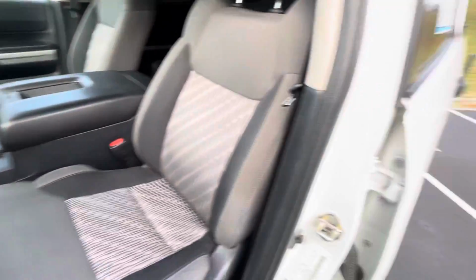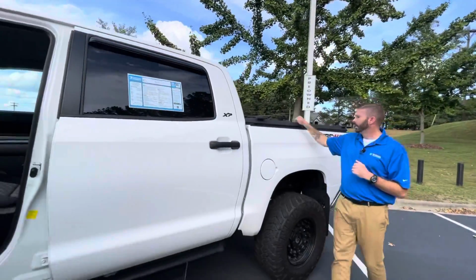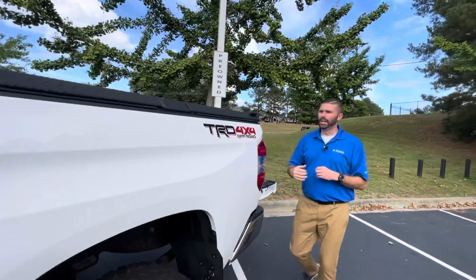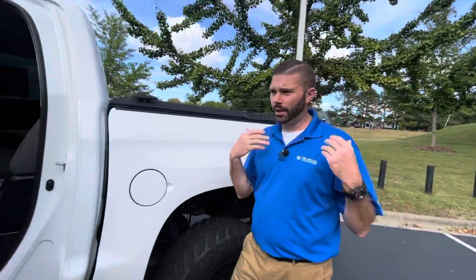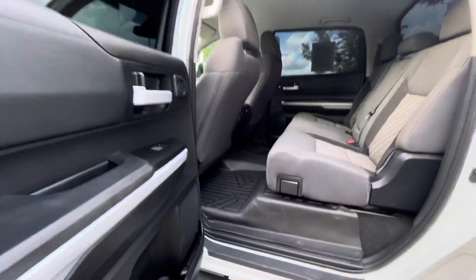When we get to the back of the truck, the tonneau cover that he put on this thing is literally diamond plate aluminum. It's made by Diamondback, super durable. If you can't tell, this guy is still in the Marines, so he built this truck to be tough and be utilized.